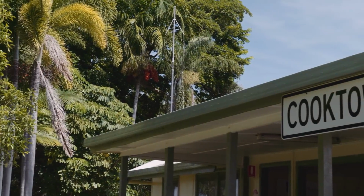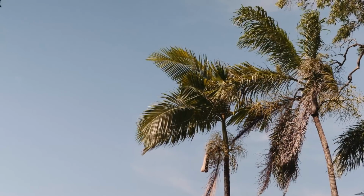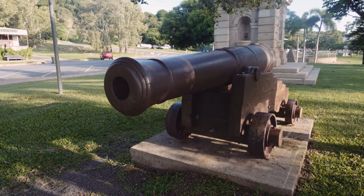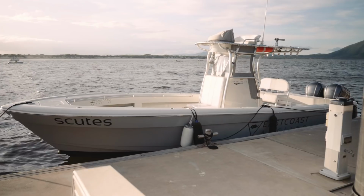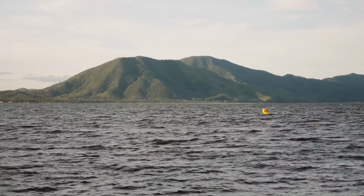Alrighty folks, welcome to Cooktown. Please remain seated with your seatbelts fastened until the aircraft has come to a stop and the rear door has been opened. It's a pretty historical town, and it's got a lot of that rich, raw Australian history. I think it's really important when you come to these places to just take a step back and immerse yourself, that hundreds of years ago, our ancestors were here, walking these same beaches, in the same rivers, in these same places, so it's quite special.